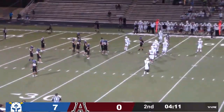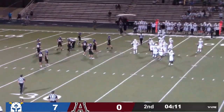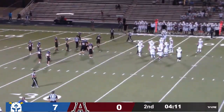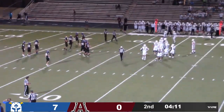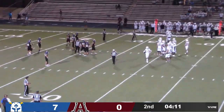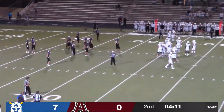It's incomplete anyway, Coach. Incomplete. There's a lot of talk in the booth that pass was not complete, which again would be huge, because obviously it'd be Anderson ball. Right. Let's see what the call is. Pass interference on Austin High.